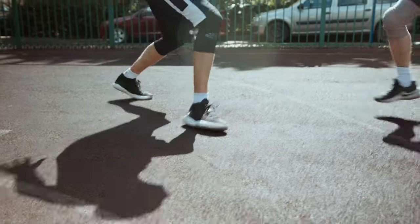Yeah, that's an ankle brace. Hey, where are you going? Okay. Back to the topic.